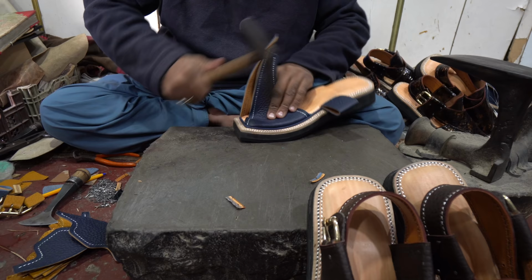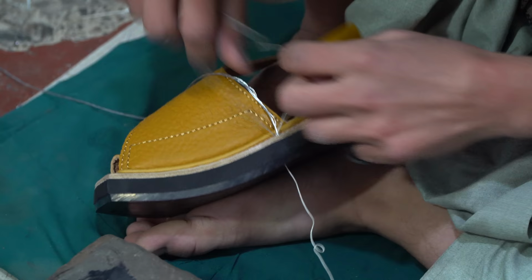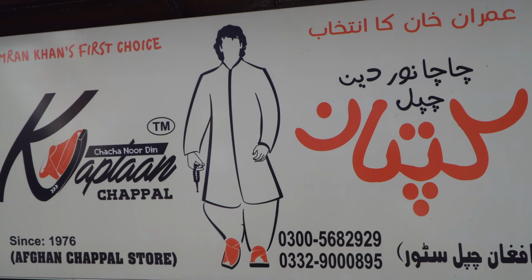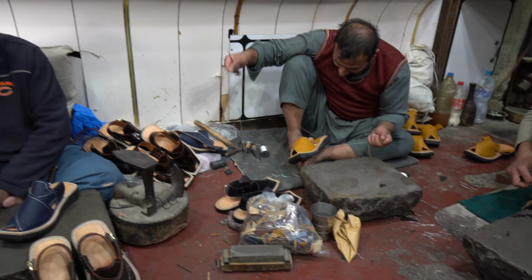Actually, right across the street from the charsi tikka place is a very famous shop that is making Peshawari chappal, which are a special type of sandal that come from Peshawar. And actually, Prime Minister Imran Khan got his shoes from here. So actually, we're gonna do a little bit more shopping. Peshawar has good food and good shopping.